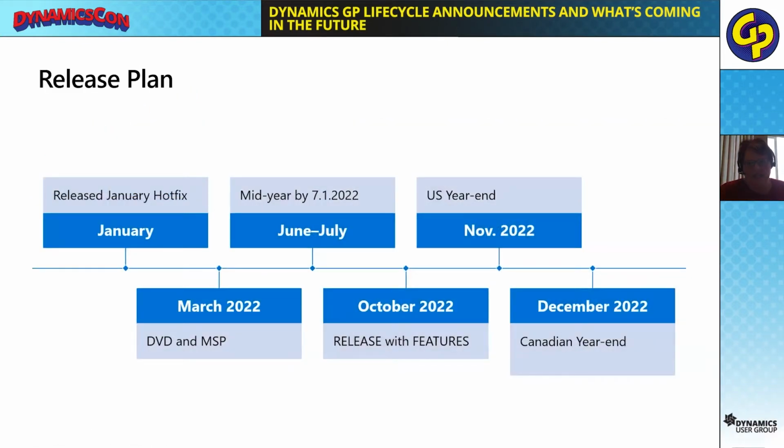So let's look a little bit at the release plan. And this has been the same year over year and will continue to be the same. We just released a January hotfix that I will talk about, what we included in that January hotfix. Come March, here it is coming to be March, and we're going to release a DVD and an MSP that I will also talk about a little bit later. Then, as usual, we are going to have a June-July hotfix, and typically this will cover changes that Canada releases for taxes, but we also have fixes in there for US as well. So anything we need to get out to our customers as a fix, we will have in this June-July update. So there will be a code update drop in June-July.